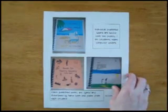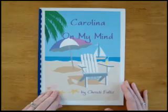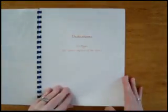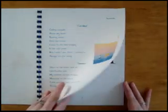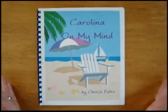At the end of our unit, every student ends up with their own poetry book, and it has their poems. We bind it on our school machine. I let them type the poems. They have a cover and a dedication, and they get a table of contents. Then each student gets to type some of their favorite poems and illustrate those either by hand or with clip art. So each student gets a book that they're really proud of to show what they learned during April.